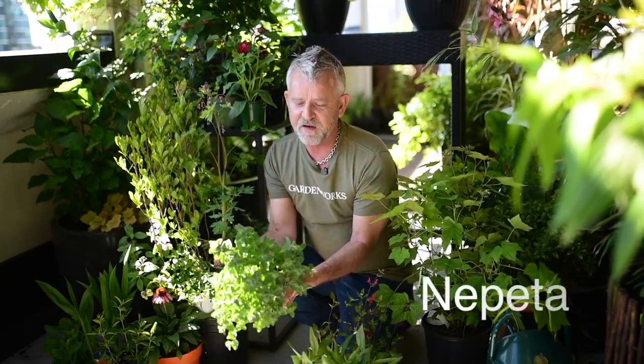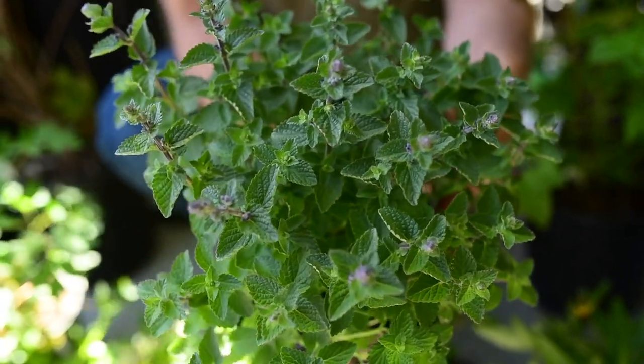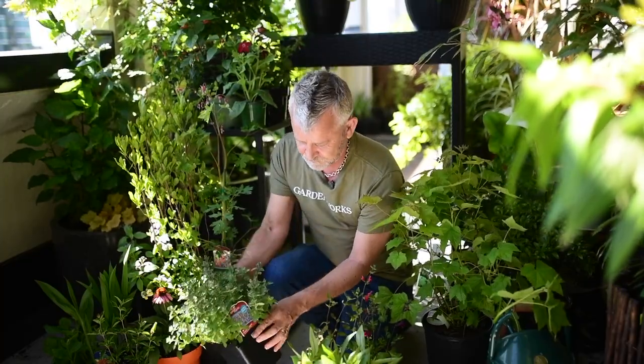This is Nepeta. It's one of my favorites. It's super drought tolerant. It's a lilac flower, and it's really attractive to bees. Butterflies and bees love this.